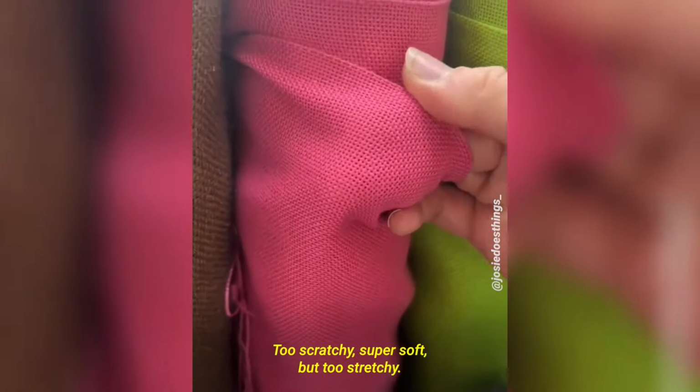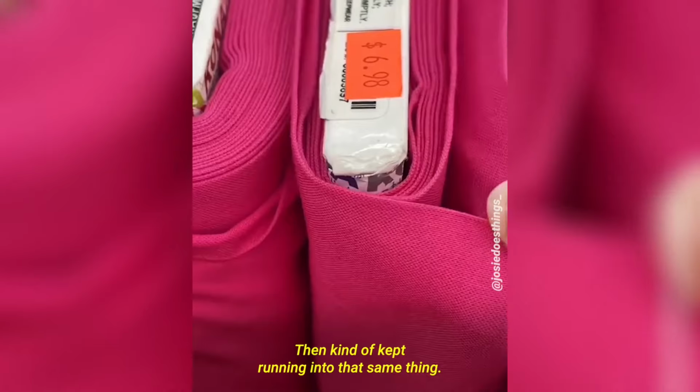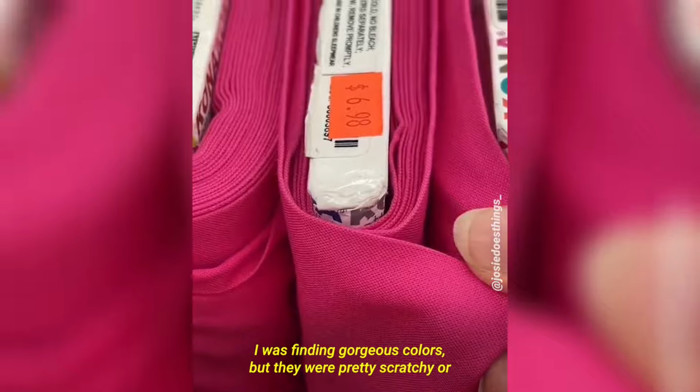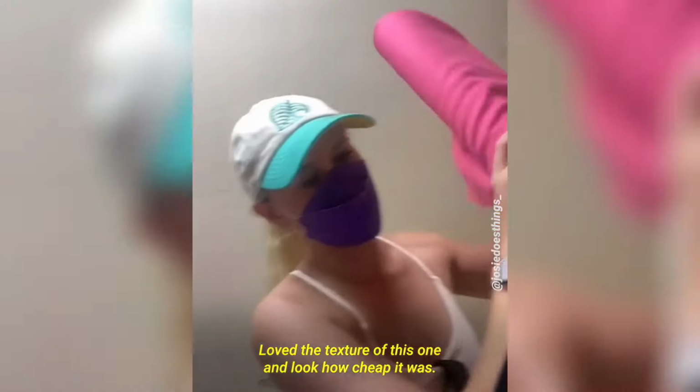Loved the texture, too scratchy. Super soft, but too stretchy. And kind of kept running into that same thing. I was finding gorgeous colors, but they were pretty scratchy or super stretchy, which is great, but not really what I wanted. Loved the texture of this one, and look how cheap it was.